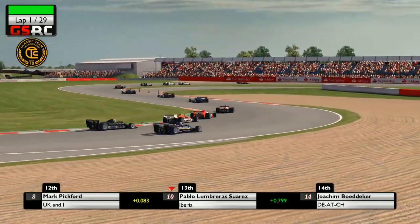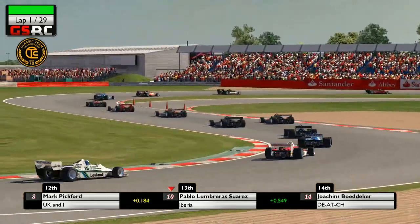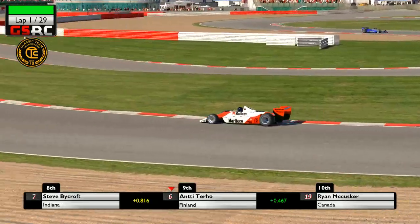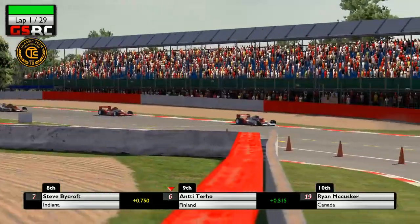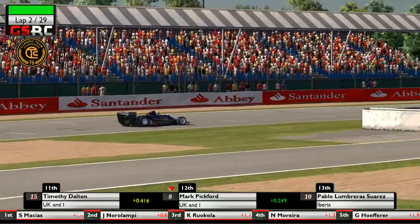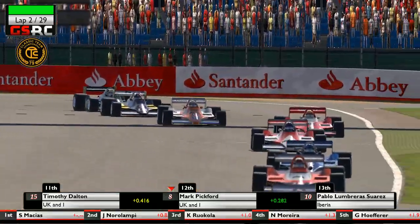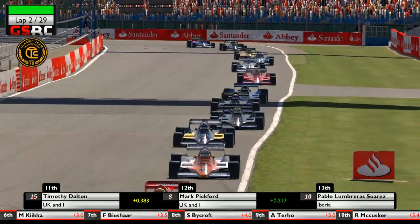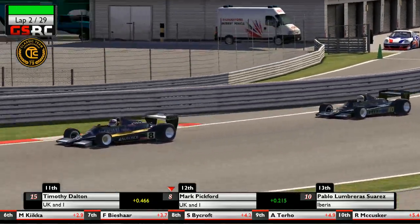Yeah, we've got a different Antti here. Antti Terho. I don't remember seeing him previously. Nice move he made there on McCusker. Mark Pickford making moves, slipping into the inside of Suarez, getting into 12th. Pickford known for driving a lot of these retro machinery. Showed up a lot in Lotus 49 a couple seasons ago.